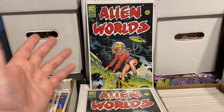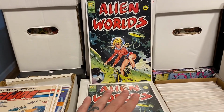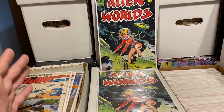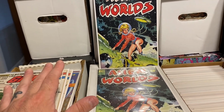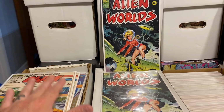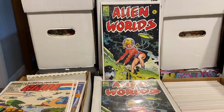Or I might just bring them to a local show that I do. But really happy to find these two. I think this was a lot of fun, and I had so much fun at this convention. It was small, it was intimate, there were not many vendors, but the deals were there. There was a lot of cool stuff, and I was really excited to find everything for my personal collection and a couple things to resell.